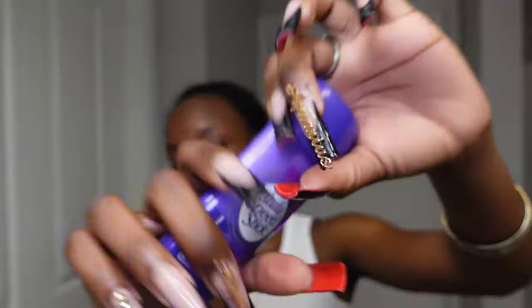Now we're going to go in with my Dare perfume and spray that on so we smell good before I go to bed. We're also going to go in with our Lady Stick deodorant.